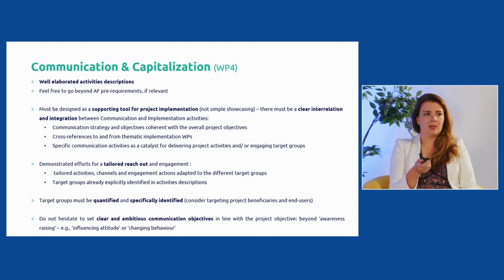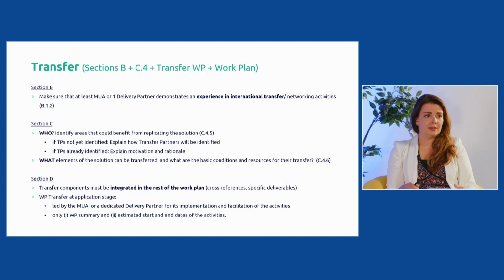And finally, the last horizontal work package is the brand new component, the transfer component. So as you probably noticed, you see some elements of the application form related to transfer in different sections of this application form. So in section B, we would like you to demonstrate that at least the main urban authority or one of the delivery partners has experience in these international transfer networking activities. So there is someone experienced in that and will be instrumental for facilitating your activities around cooperation with the transfer partners. So demonstrate that you have someone who has experience in doing that.